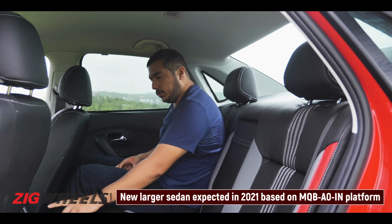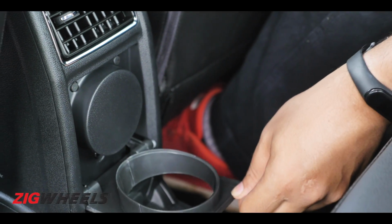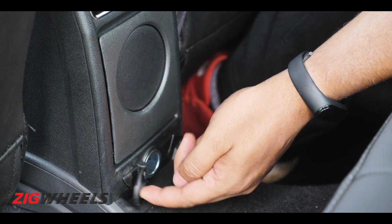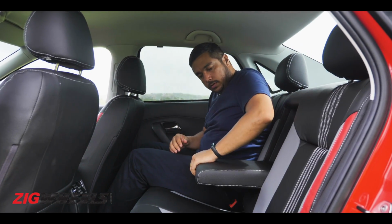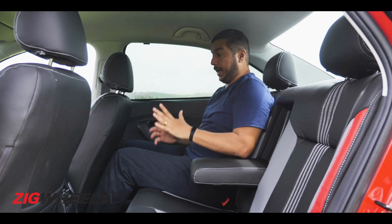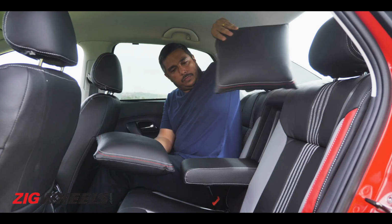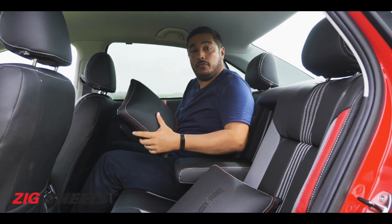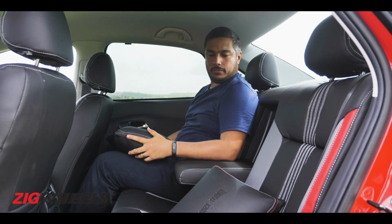In terms of features, you do get rear AC vents, flip down cup holder and a charge socket. You also get a rear armrest, and this is standard in all the variants. And in the Monte Carlo, since, well, there's a little bit of compromise on comfort, you do get these two cushions just to make things a little bit more comfortable.